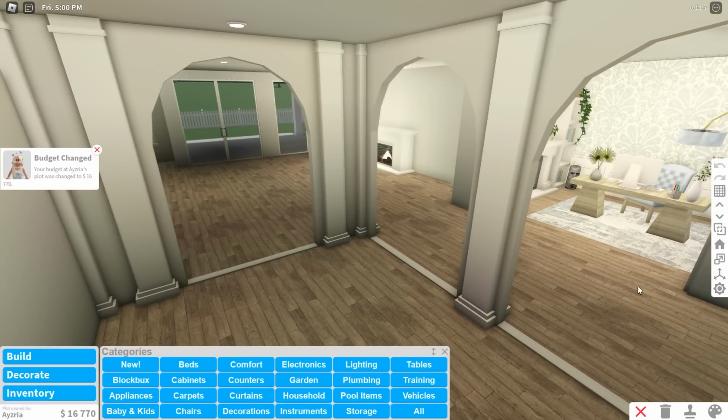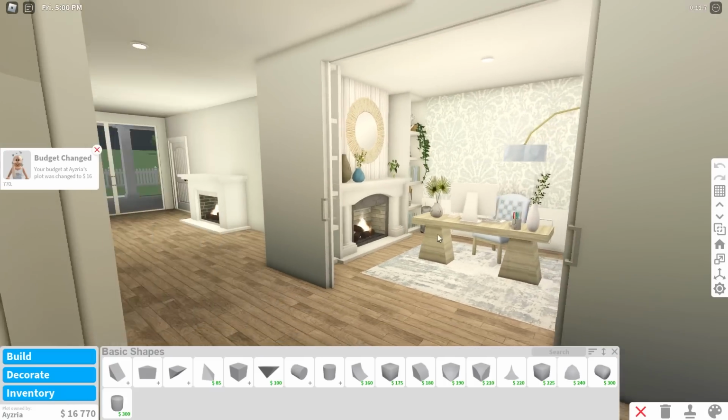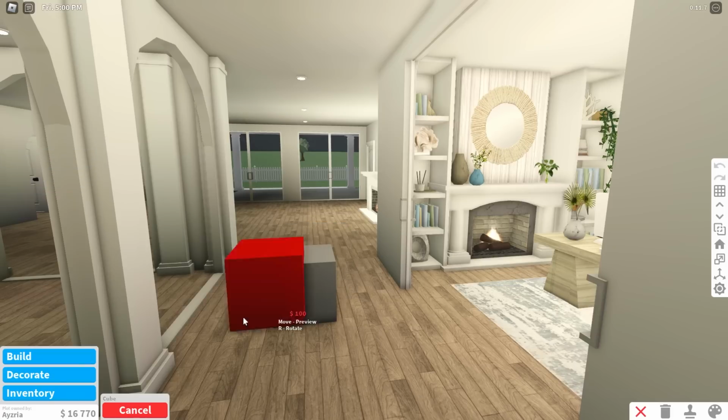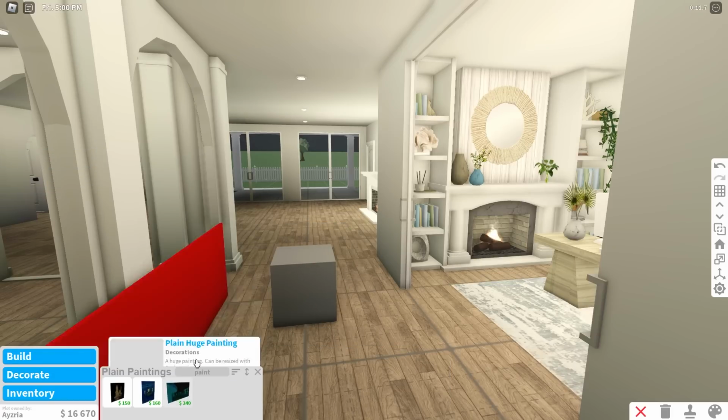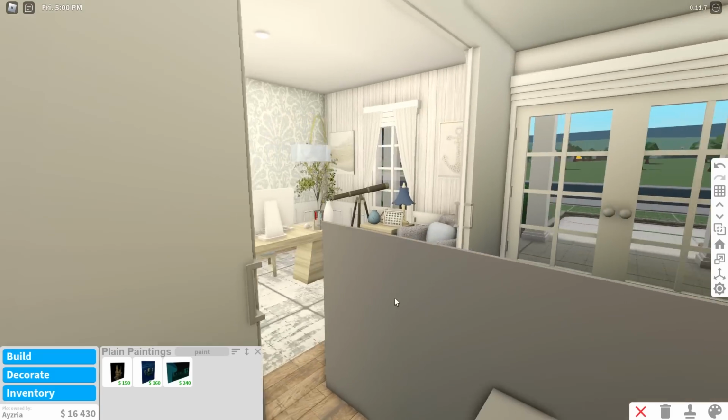Definitely gonna need a carpet like that again. Also, something that I realized, I accidentally used the transparent decal for the carpet, but you absolutely do not need that. All you need is a regular one, and we're gonna just use this big one. And that is so much cheaper, which we will need for this one.